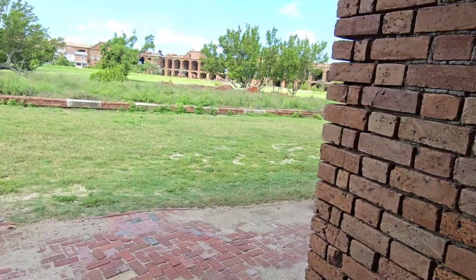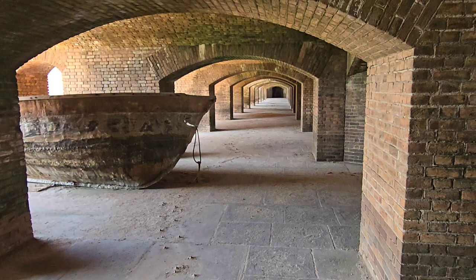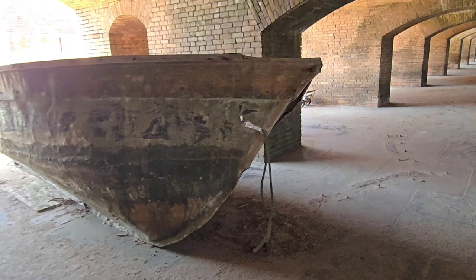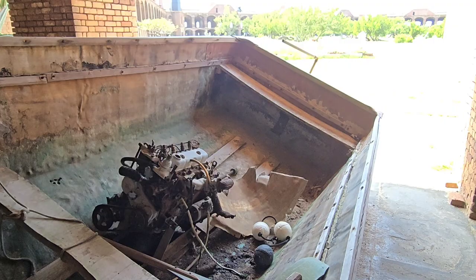In 1863, the U.S. Army started to build the barracks for the soldiers. It was a three-story building and was designed to house 1,000 soldiers, but it was never completed. Hurricanes and neglect and a fire damaged it, and it was torn down in the 60s. Pretty cool.